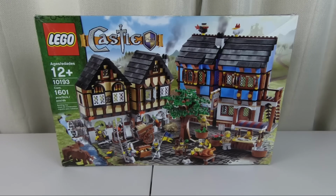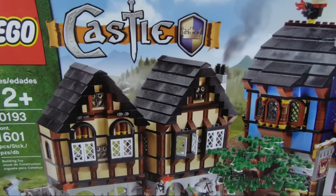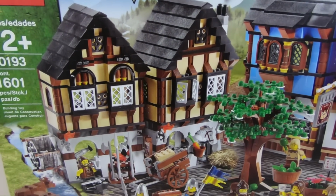Welcome back. Alex here. In this video, we're going to be building and placing the Medieval Market Village. This is set 10193. It released back in January of 2009.